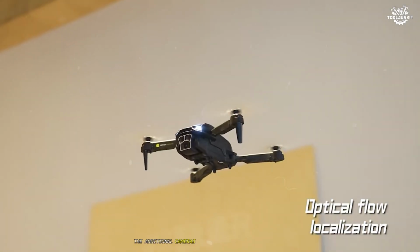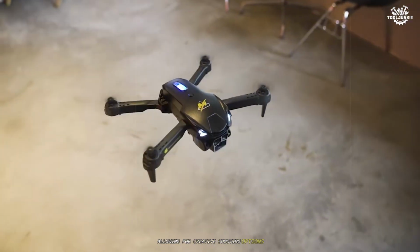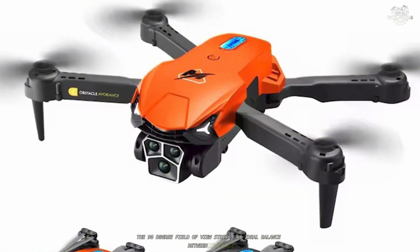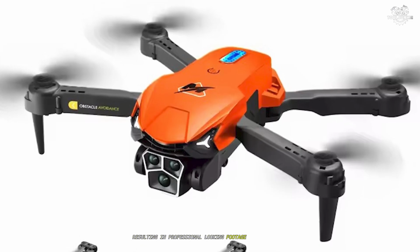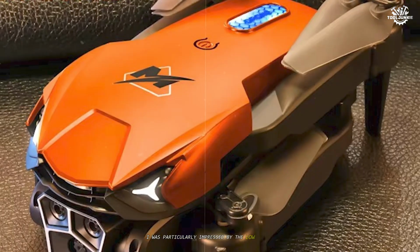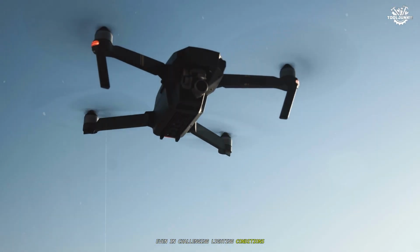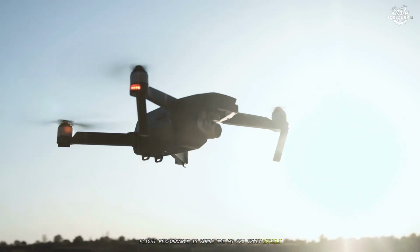The additional cameras provide alternative perspectives, allowing for creative shooting options without changing your flight path. The 90-degree field of view strikes an ideal balance between coverage and distortion control, resulting in professional-looking footage straight from the drone. I was particularly impressed by the low-light performance, which maintained clarity and color fidelity even in challenging lighting conditions. Flight performance is where the M3 Pro truly excels.